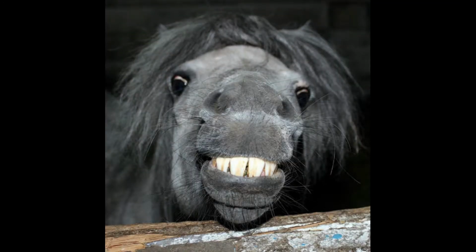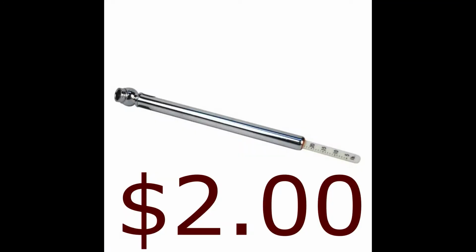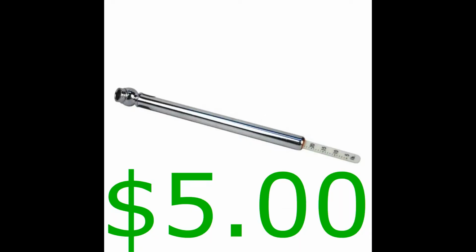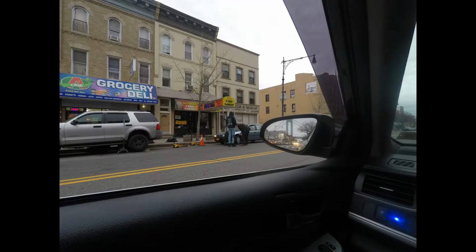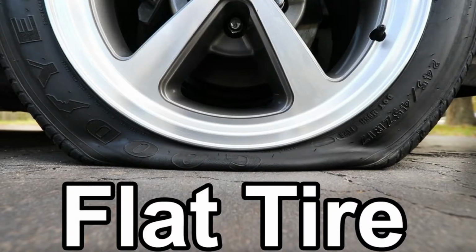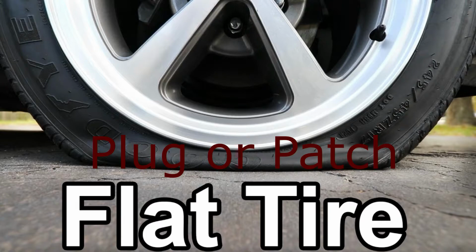And now, the top tip of the video. Have one of these $2 tire gauges in your car, and here is why. These tire gauges will save you time, hassle, money, and even possible injuries. Here's how to save $5. If you go to the tire shop and tell them, I don't know which tire has the issue, checking all 4 tires for you, that's $5. But when you say this tire has the issue, that's only the repair fee.